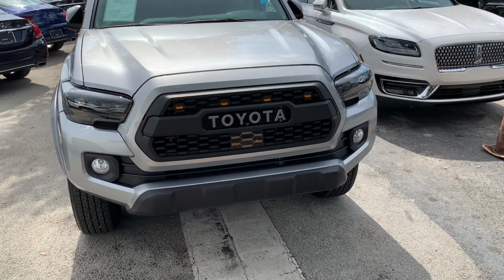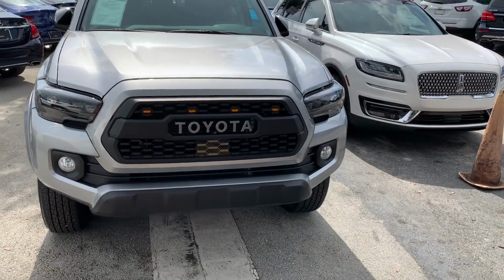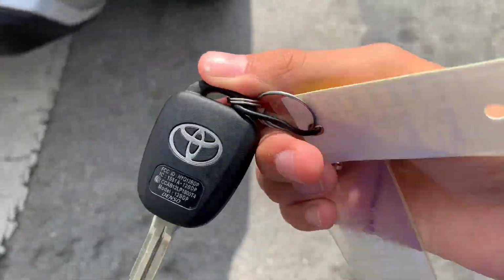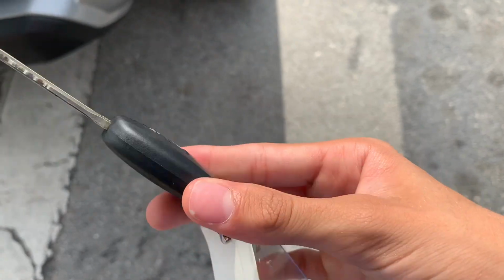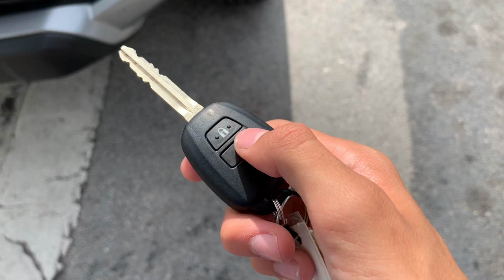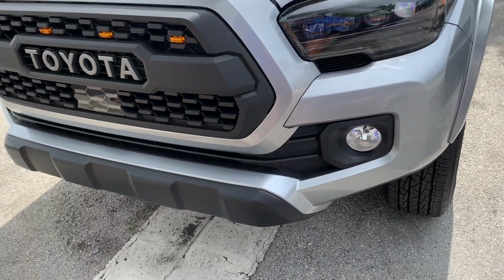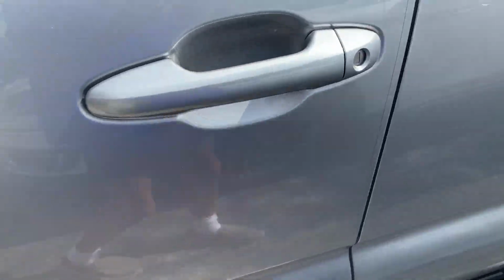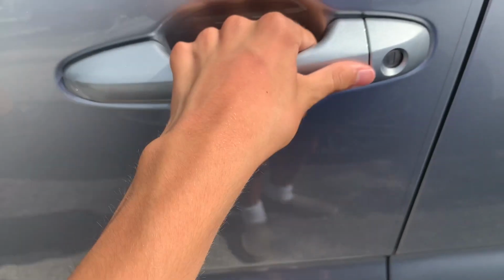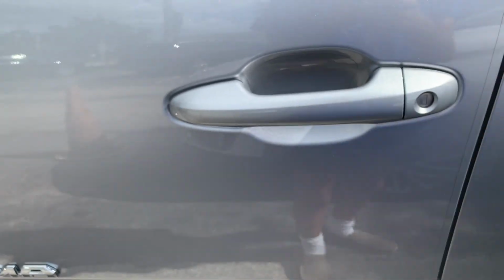Hello everyone, today we're looking at the 2021 Toyota Tacoma SR5. Now here's your key fob. It is your very outdated Toyota key fob with your 3 buttons: lock, unlock, and panic. Very typical old-fashioned Toyota key. No keyless entry is available on this Tacoma, unfortunately.